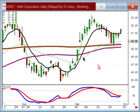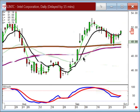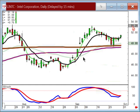INTC, Intel, another one that's got a good pattern to it. Not a big percentage mover because it's an institutional trader, but it's definitely moving in the right direction. So I would suspect this would be your first target. If it breaks through there, that's the magnitude of your next move.